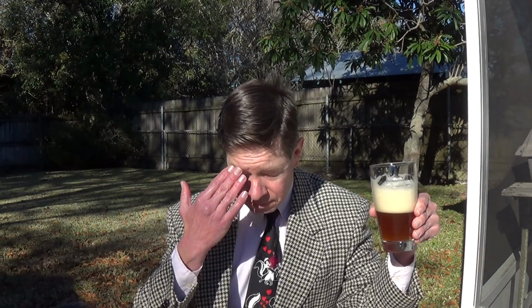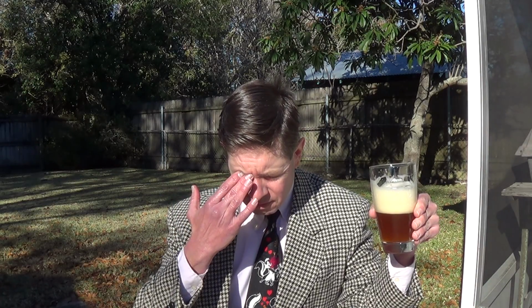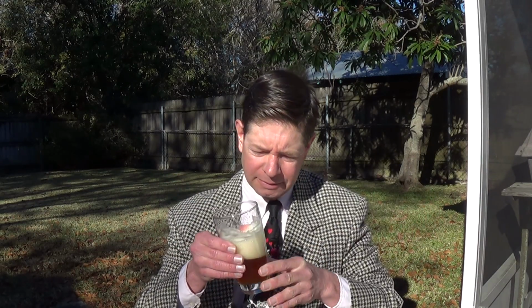It's just hard to describe. Straightforward bitterness. But it's oily. It's oily. I got an overriding caramel like. And I wouldn't say any kind of citrus. No. I'm not picking up any grapefruit or any sort of thing like that.